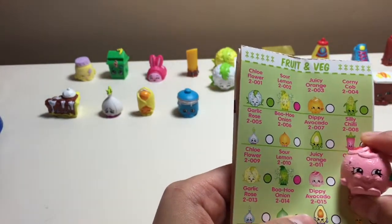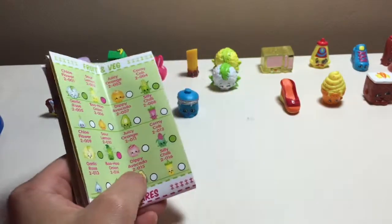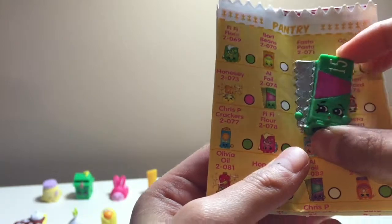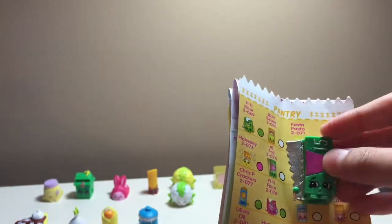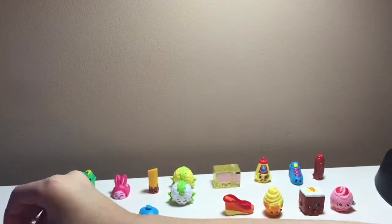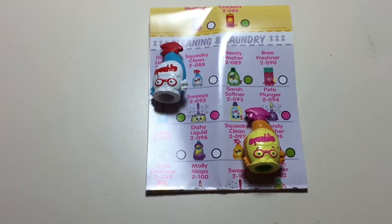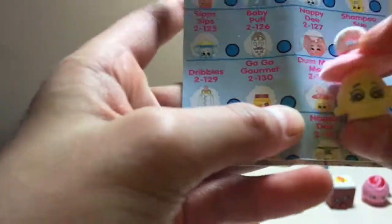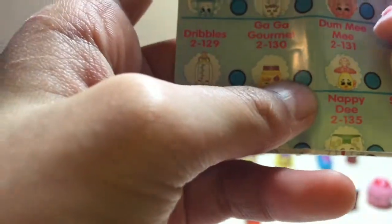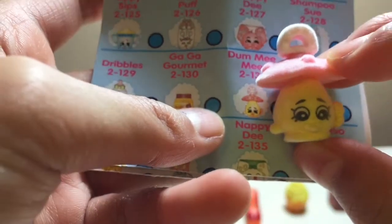And now we have the pink Juicy Orange that is common. Now we have the common green and silver Al Foil. And now we have both of the Squeaky Cleans that are both common. Now we have the special edition Dummy Me in pink and yellow, and it's really soft.